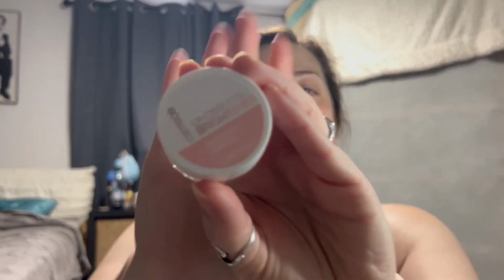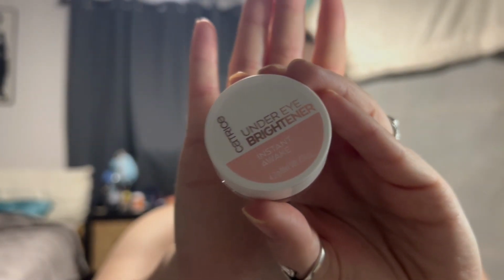All right, let's see. This is, again, another Amazon purchase. This was one that I saw from like the BuzzFeed top 15 products or something. It is the Catrice Under Eye Brightener Instant Awake. Basically, I'm just trying to do something here. This goes on under foundation, or you can just skip, not foundation, concealer. I don't do makeup. I literally only ever do under eye cover up because that's really all I feel like I need.